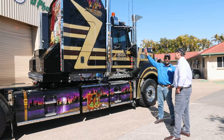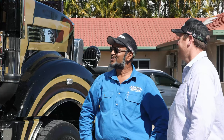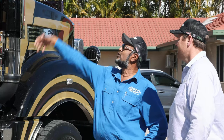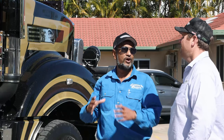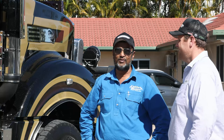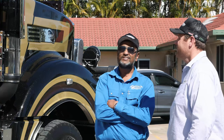The exhaust comes from America, that special exhaust. Yeah, so they call it Monster Exhaust. It's all 8-inch pipe from the bottom all the way to the top. All the way through? Yeah, all the way through. It was specially made, so it took about 10 weeks to make, and then they shipped it over.